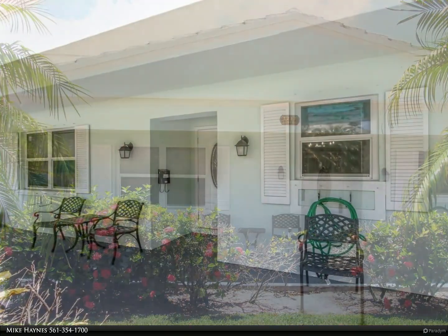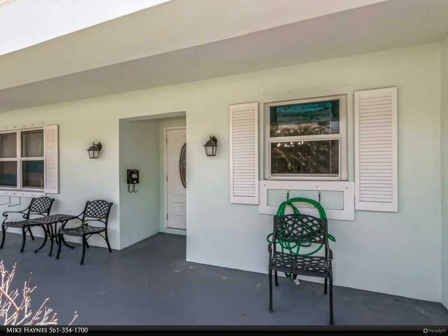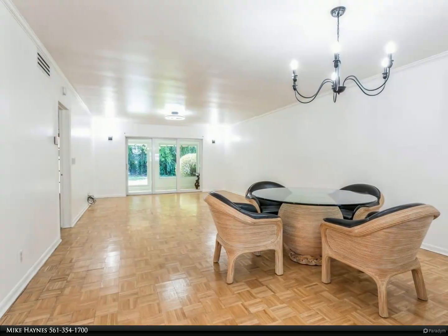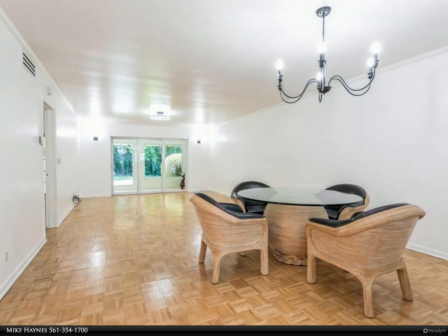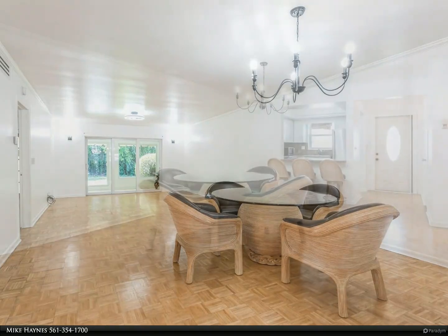Large one-story 2-bedroom condo on beautiful Singer Island. Enjoy this villa a half-mile from the beach. Stainless steel appliances. New roof installed in 2020. Impact windows and sliding glass doors installed in 2020.